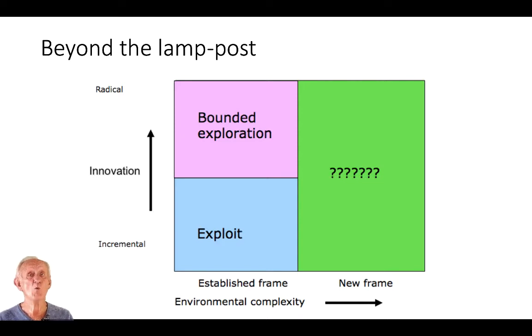But what else? What about the distance outside, under and beyond the lamppost? So we need to think here in terms of different kind of search strategies. We can see it in this picture. If we think about innovation from incremental to radical, and in terms of the environment, the number of things we look at, then that bottom left-hand box is all about within the space under our lamppost where we're used to looking, our familiar frame, doing what we do better. Now we should be able to manage that, searching for innovation opportunities there.